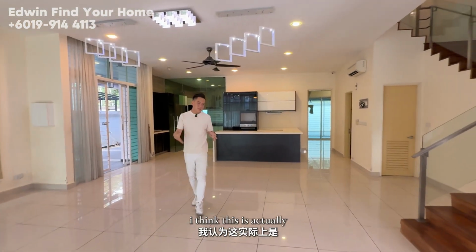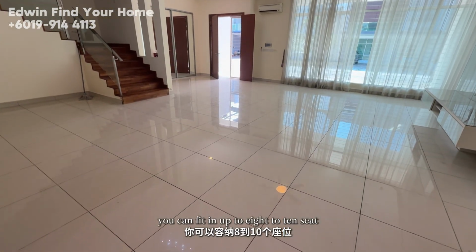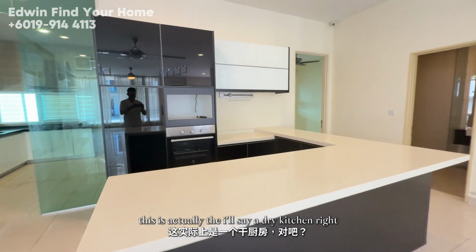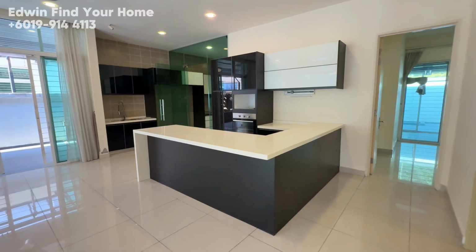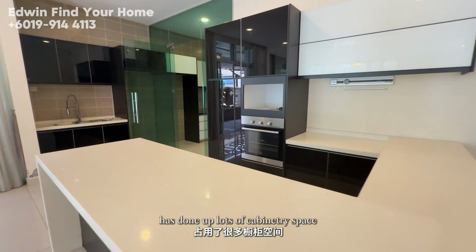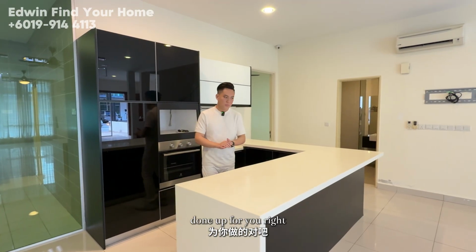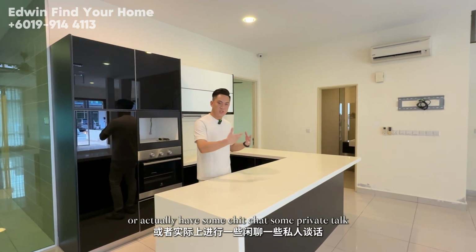Over here, I think this is a very good space for you to have your dining area. You can fit in up to an 8 to 10 seater rectangular table, no problem, right? To the side of me over here, this is what I would say is a dry kitchen, right? This dry kitchen, the countertop has been done up for you. Electrolux built-in oven has been done up. Lots of cabinetry space and a very nice U-shaped countertop kitchen done up for you, right? So this is good. It's a good place for you to host your guests or have some chit chat, some private talk.